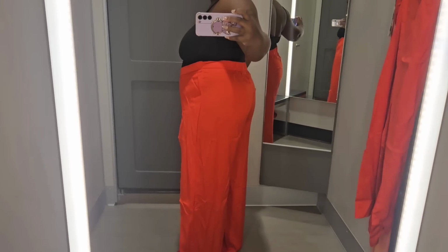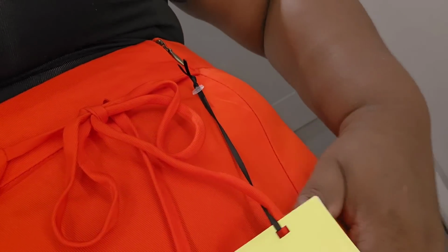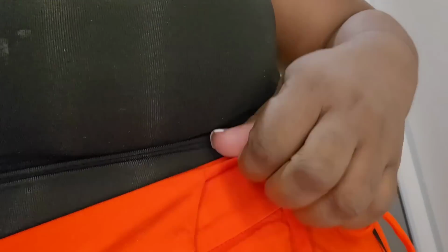It does have elastic in the back, which is amazing, but it does not have pockets. So if you're a pocket girl, these do not have them. They do again have that side zipper, and it does lay flat, so I do enjoy that. But again, you're going to have to tie this a little tight to make sure it cinches in your waist a little more. I know that's something that I'm going to be doing, but these pants are very long. They're very vibrant, and I am enjoying them.